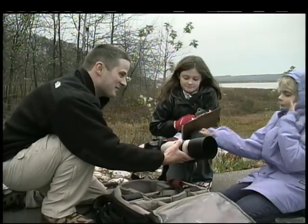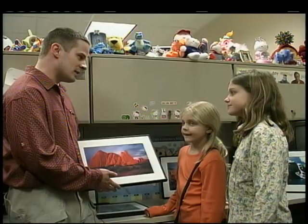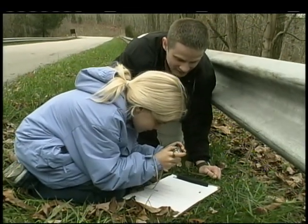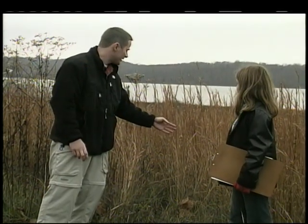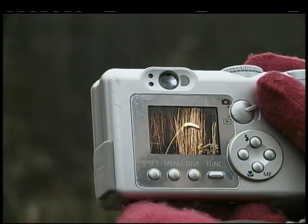I think Bill was a really good Friday Zone Pro because he taught me lots of things. I think I'll be able to take better pictures, and they probably will turn out a lot better than what I did before the challenge. I think I'm gonna do pretty good when I'm taking the pictures because Bill taught us a lot of stuff and I have a list of things that I would like to take pictures of.